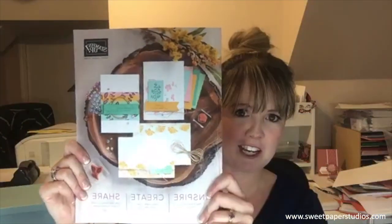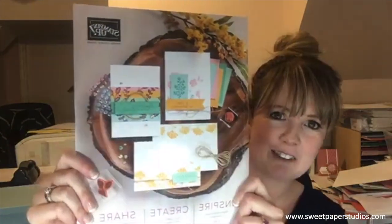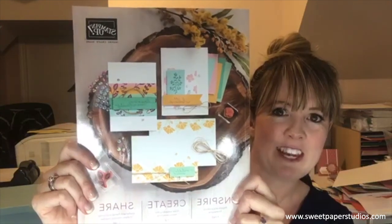Okay, so let's just get started. I have a lot of things to show you, and just a little bit of things to talk about. So first, I'm going to try to make it quick so we can get right down to crafting. I can finally show you this beautiful thing. This is our new Stampin' Up annual catalog, available to customers on June 3rd.